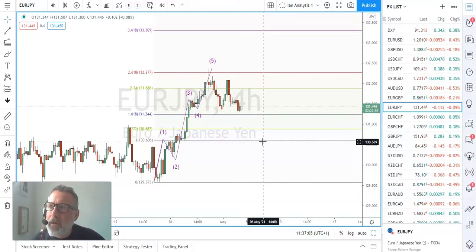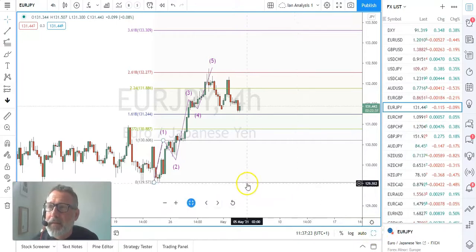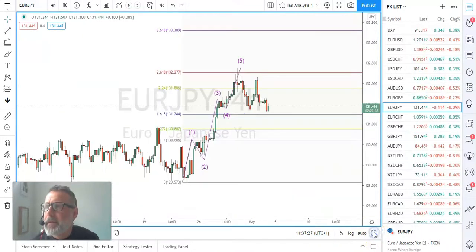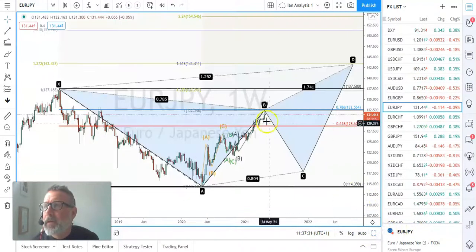So I've got short of euro yen. I've actually written down the retracement level. 131.52 is the prime short entry as far as I'm concerned for euro yen. I'll be taking some off around the base, but I'm definitely, he says with conviction, going to be leaving some on for this bad boy, I hope.